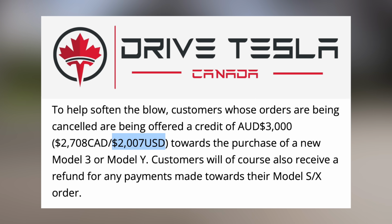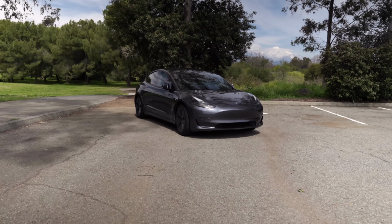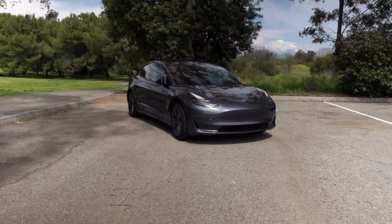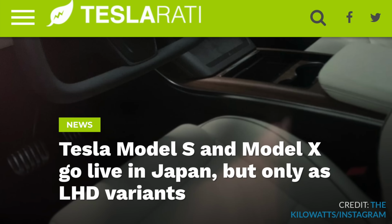One thing Tesla is doing to hopefully give customers a silver lining here is offering around a $2,000 credit towards the purchase of a Model 3 or Y. So if you've been waiting for a Model S or X refresh this whole time, you can instead get a Model 3 or Y at new lower pricing plus an additional $2,000 off. And overall, you'd be saving probably about half over what you were going to pay for a Model S or X. Interestingly as well, Tesla is releasing left-hand drive versions of the Model S and X for Japan and the UK.